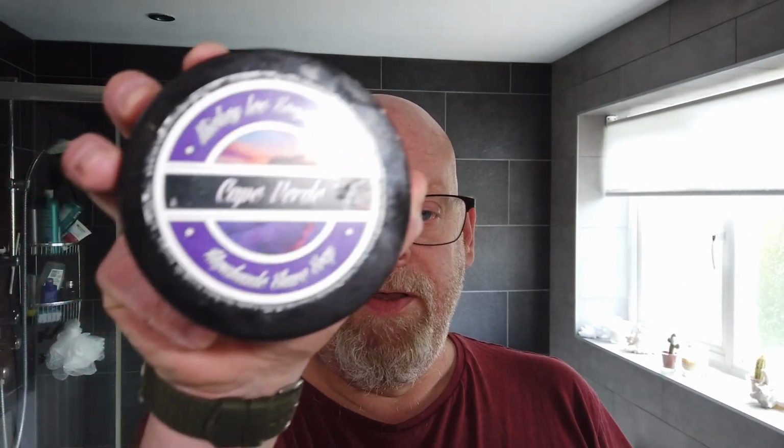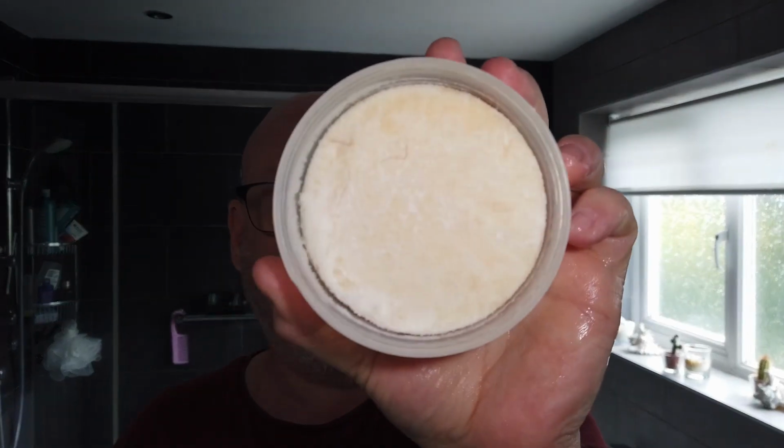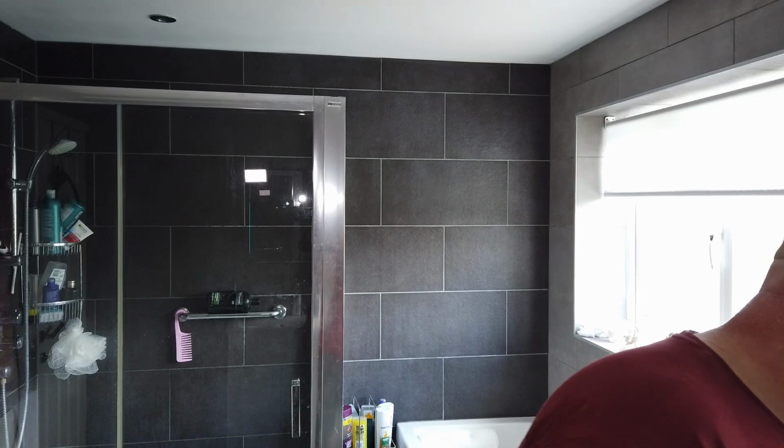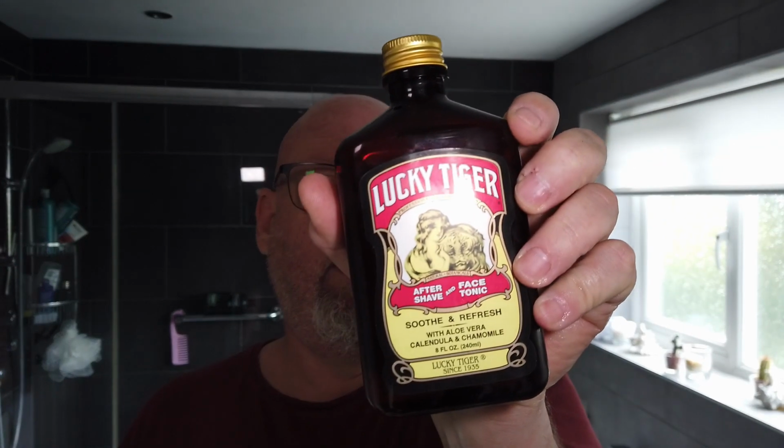My soap today is Mickey Lee Soapworks Cape Verde. So this has been used before, but probably only once or twice. It's got a beautiful smell to it, nice strong scent. So I will lather on the puck, but then I will go to the bowl to continue the lather on. Following that, I'm not sure whether this has got aloe vera, calendula and chamomile in it. It's Lucky Tiger. So instead of using a witch hazel, I'm using an aftershave and face tonic by Lucky Tiger. Following that, I will be using Nivea Men Sensitive Post-Shave Balm.